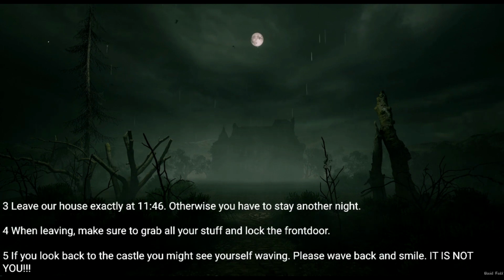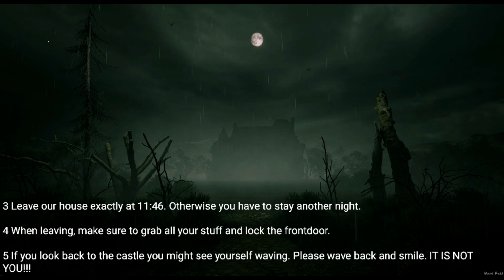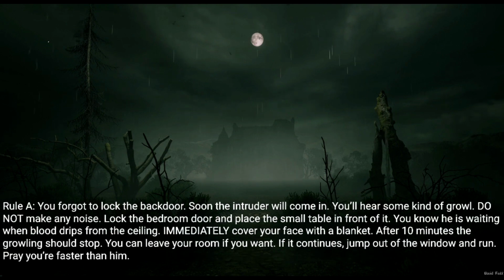3. Leave our house exactly at 11:46. Otherwise you have to stay another night. 4. When leaving, make sure to grab all your stuff and lock the front door. 5. If you look back to the castle you might see yourself waving. Please wave back and smile. It is not you.